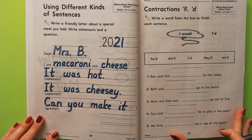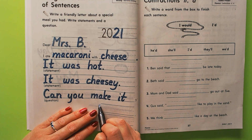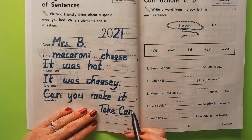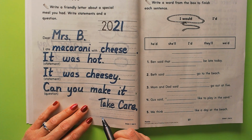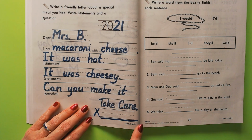And then we can say, take care. You could say sincerely, but we're just going to put take care because this is the time of COVID and we wish that she'll take care of herself. And then you can write your name. I'm going to put an X here so that she'll know that you have to write your name, okay? I don't want to write Mrs. B or you guys will write Mrs. G there. So write your name.